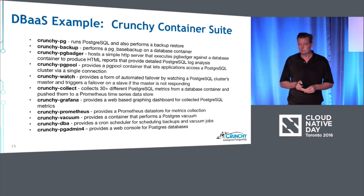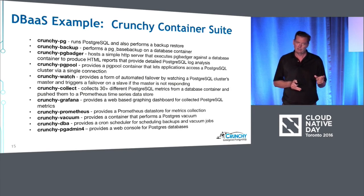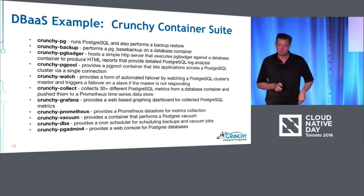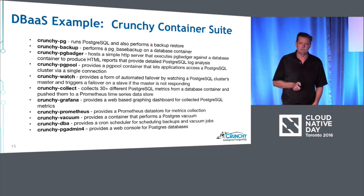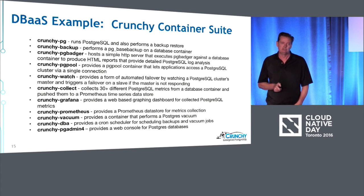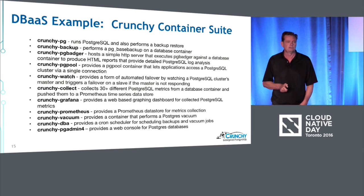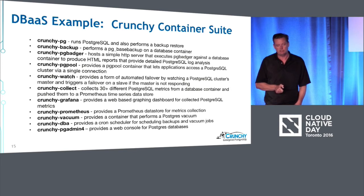Crunchy DBA we mentioned, which is just a simple cron scheduler with a small amount of glue code that leverages another feature of Kubernetes called a service account. And service accounts enable you to do things like dynamically talk to the Kubernetes API and dynamically, therefore, spin up containers on demand. So that's how it's able to dynamically spawn off things like backup jobs and vacuum jobs.